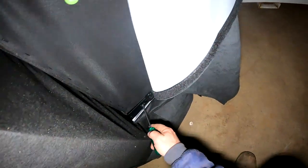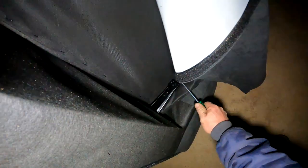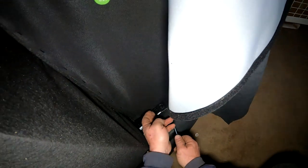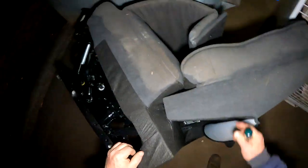I think the lounge will be no good once I take it. Take the base. Didn't bring me hatchet with me. Okay, time to get angry with it. Here's one. Not literally get angry, but yeah. Get it off anyway. It's off. Off that side. Let's go the other side.